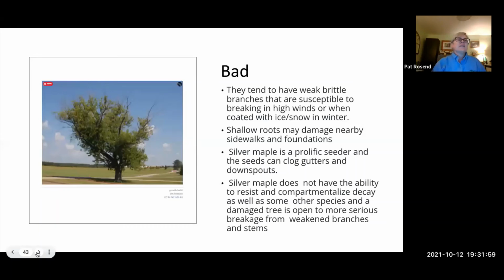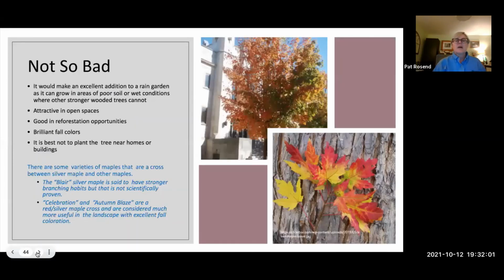Okay, next slide. Okay, so what's not so bad about this tree? Well, if you have wet soils or poor soils and you'd like to get something growing on there, this is an excellent suggestion. This tree would be a good fit.